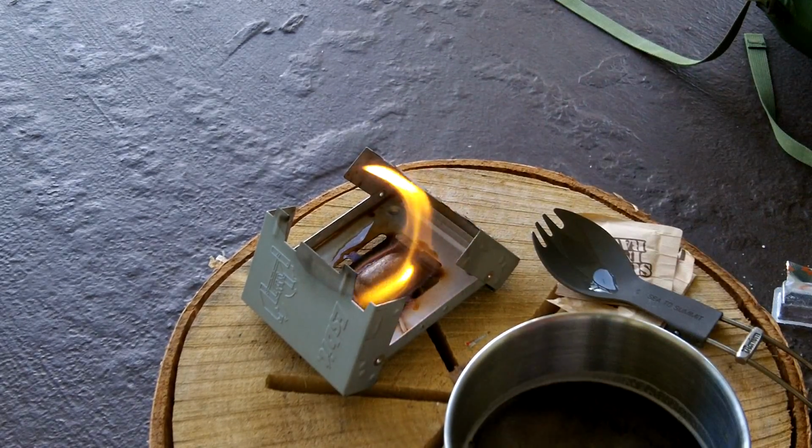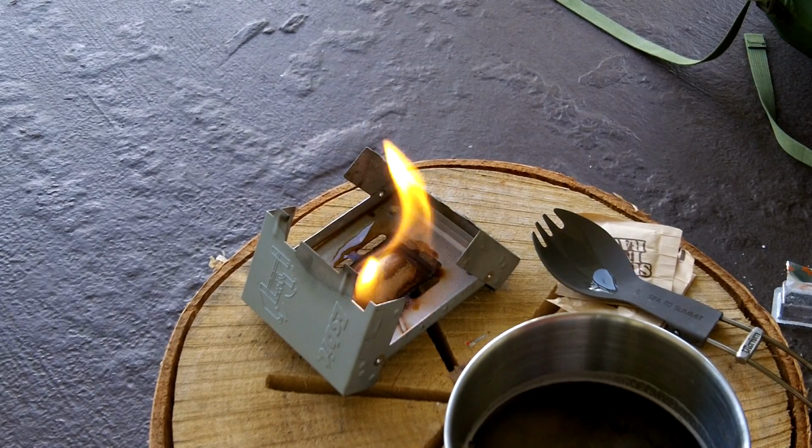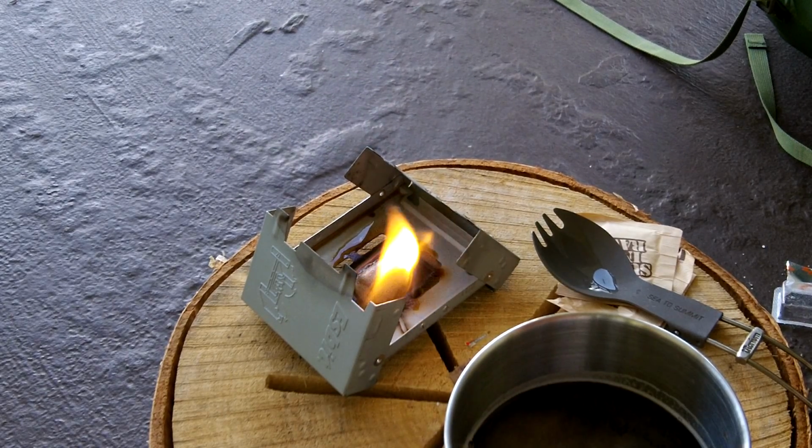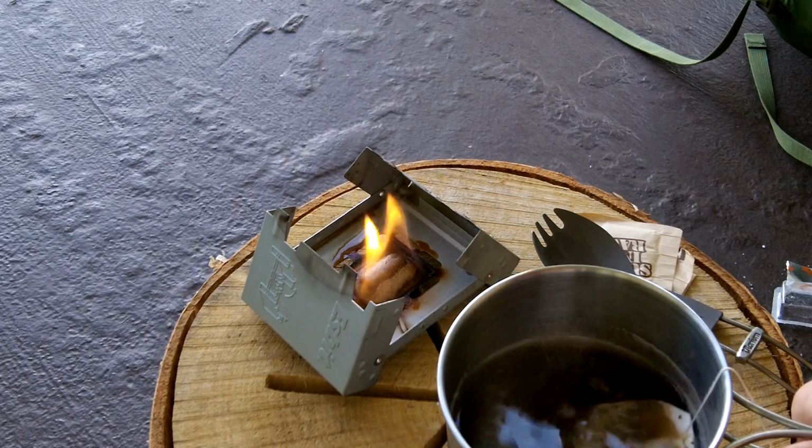And again, down and dirty, easy SBIT tablet, no gathering firewood, easy lighting with the lighter. No tricks here, just straight gear that you should have, basic stuff. This could have been on the trail as well.